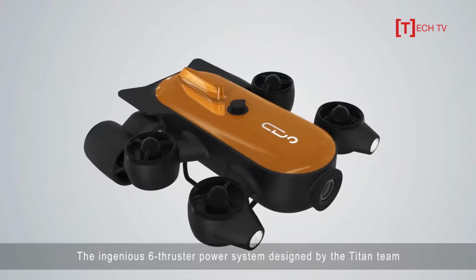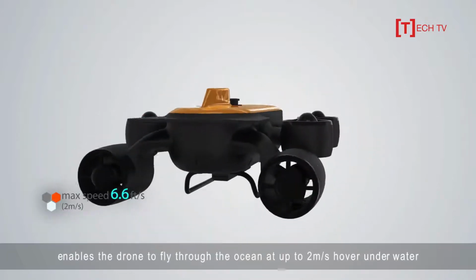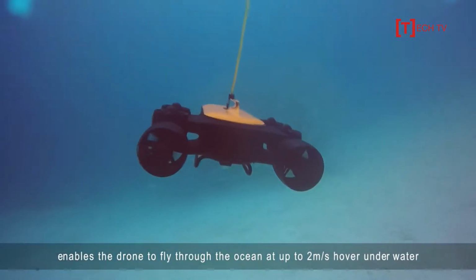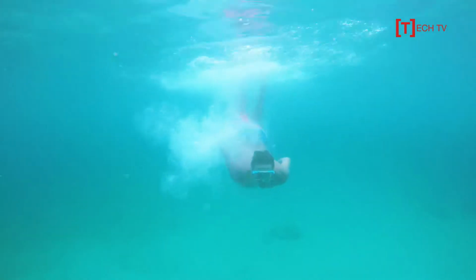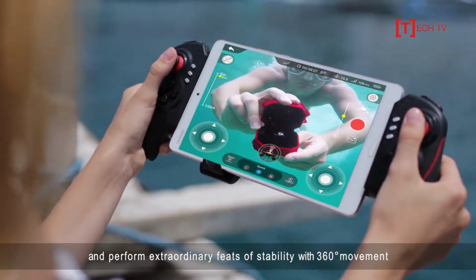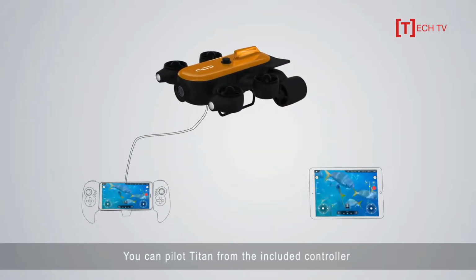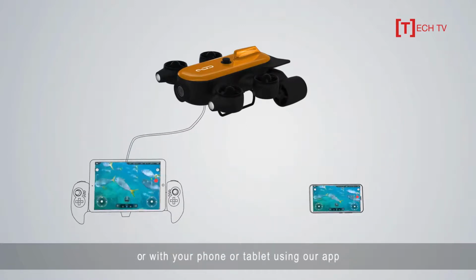The ingenious 6-thruster power system designed by the Titan team enables the drone to fly through the ocean at up to 2 meters per second, hover underwater, and perform extraordinary feats of stability with 360-degree movement. You can pilot Titan from the included controller or with your phone or tablet using our app.